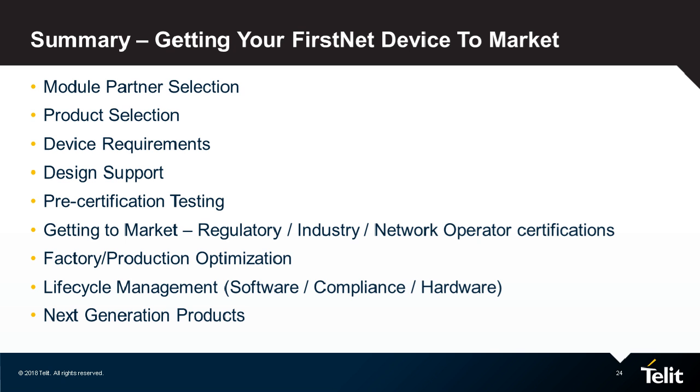Great. So with that, we are going to move on to our next question. And I think you may have touched on this, but maybe you can perhaps expand. How long does it typically take for a device to go from design to production in terms of getting FirstNet certified?